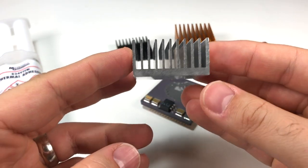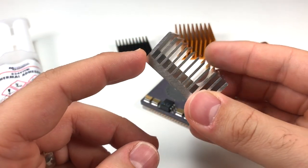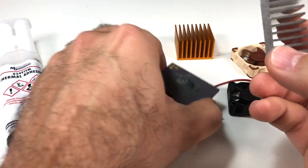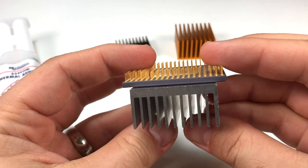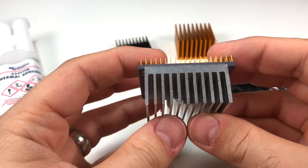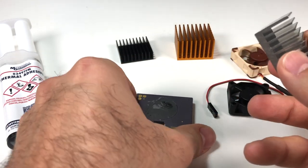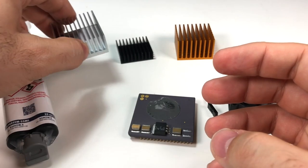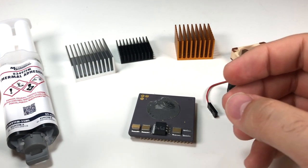The first one I got here is 40 by 40 millimeters. It's nice and substantial and has a thick base on it. But unfortunately it's just a little bit too large. It does overhang the chip a little bit. And I definitely want to avoid that because a lot of these 486 boards have, you know, capacitors and jumper banks right near the socket, and I don't want to cause any obstructions. So I'd also have to cut a lot of aluminum off that one, so I just don't think it's worth it.